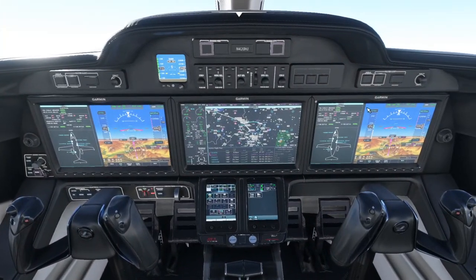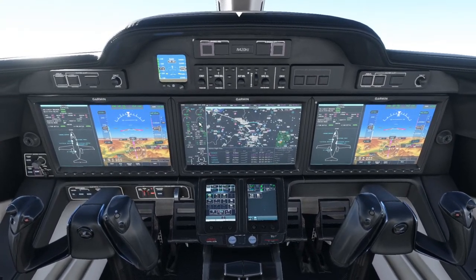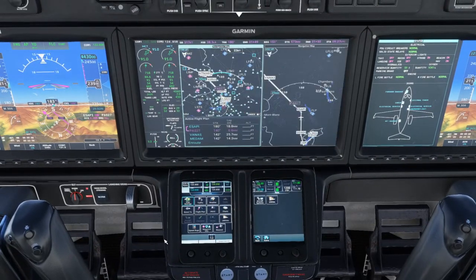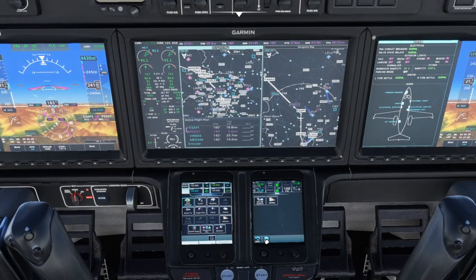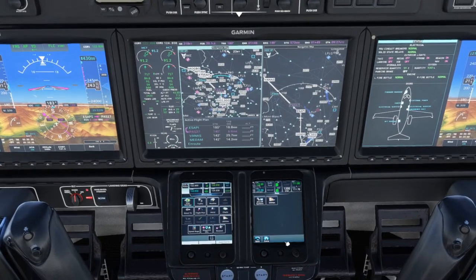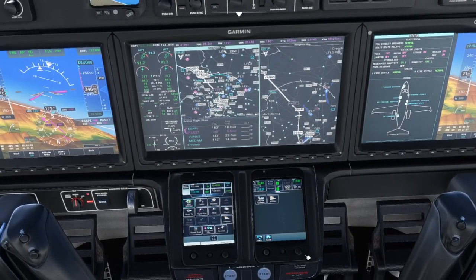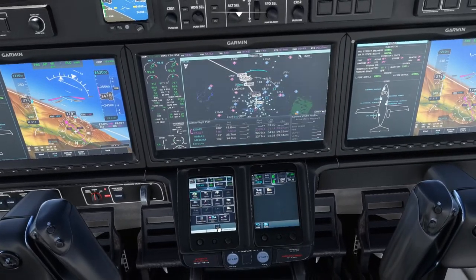We talked about the Garmin, which is the kind of default Garmin, with some tweaks or changes made by the developers, and you can split that in half, as you see. I'm not sure if you can control that map, because you can split that in half and you would be able to control that half from this FMC. And basically you can go with weather, traffic or whatsoever on this side, so maybe it's not a working feature yet.